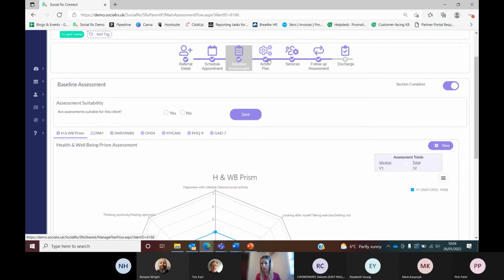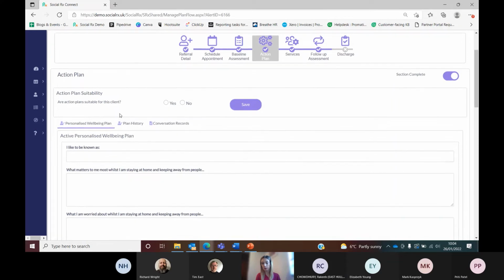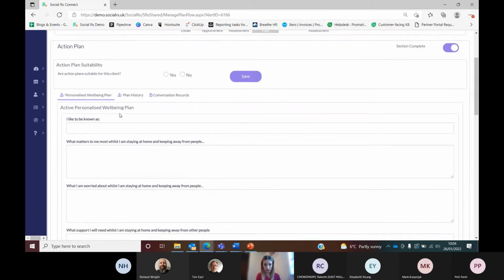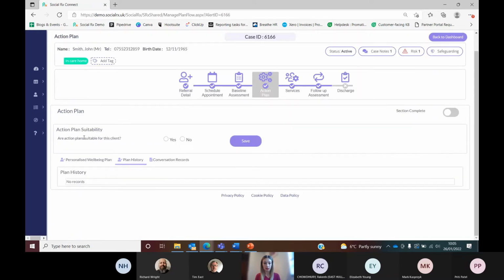The next section across is the action plan. So this is completely configurable. You can capture exactly what you wanted to capture here. It may be the patient's goals, it may be what the link worker is going to do, what the patient's going to do. So that can be recorded here, saved, and then you've got different versions here as well.